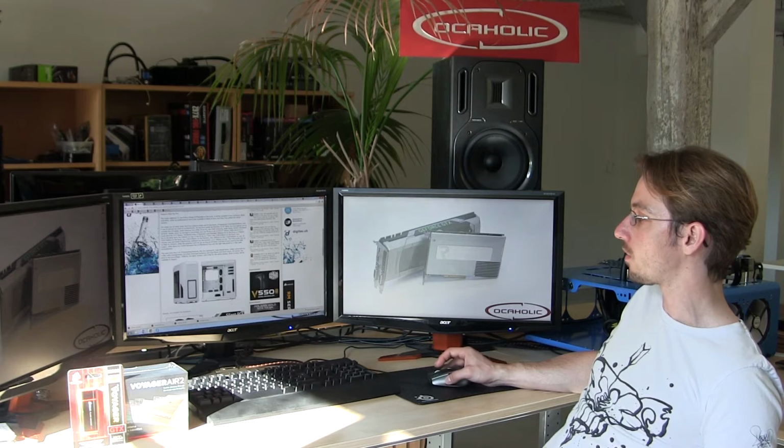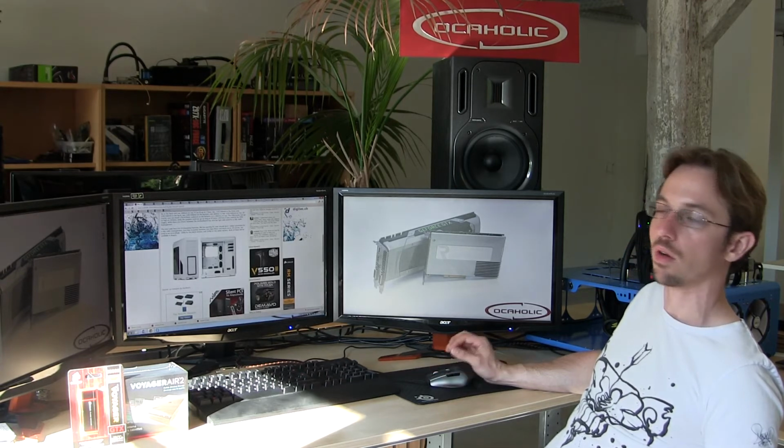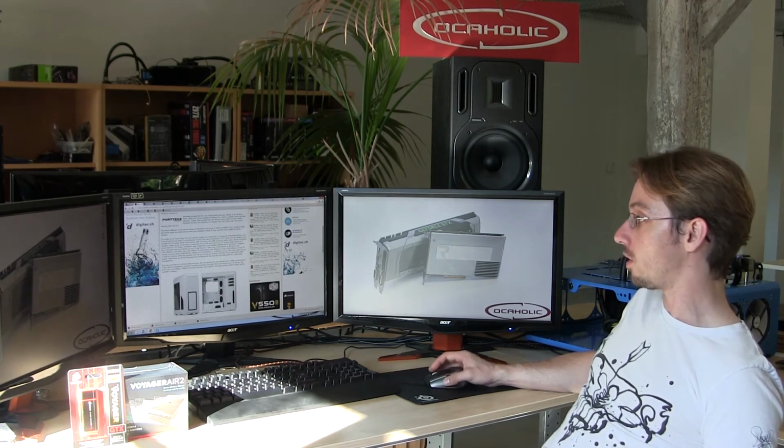custom water cooling stuff. As you can see here, maybe from the image, you see all the rubber grommets. You even see a separate compartment for the power supply. Very decent design, lots of features. So I think we for sure have to review this case and install some water cooling gear in it.